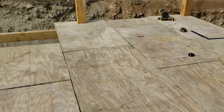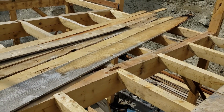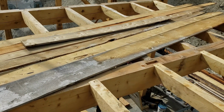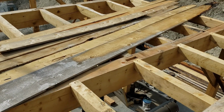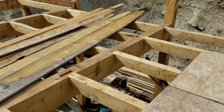Then what we have is a ton of this stuff here that I've been cutting. And it's all different sizes, but it's all in. So I've got 16s, 12s, and 8s. And we're going to put this over top of the foam. And we'll nail that down, and then we're going to sand that off. So we've got a nice looking floor up here.